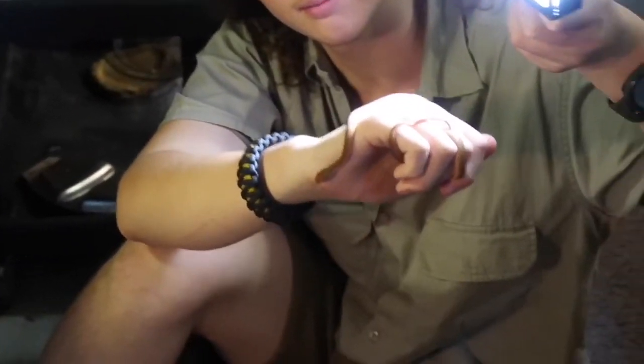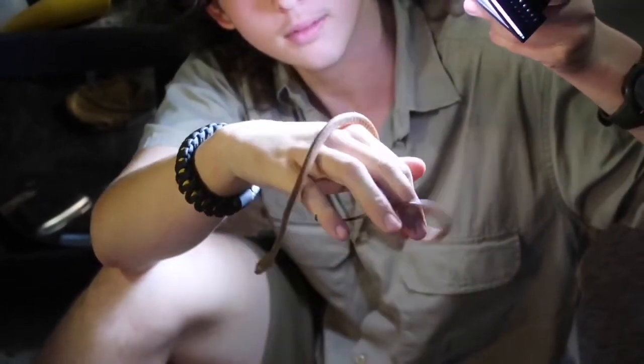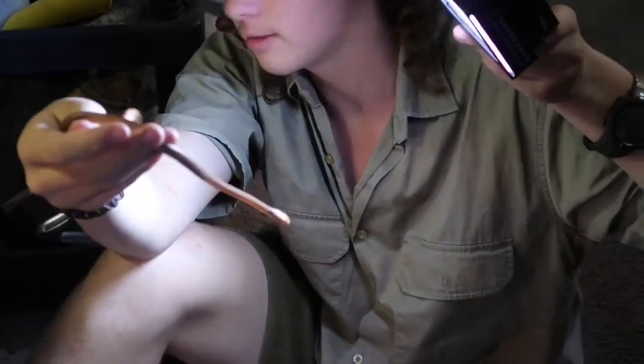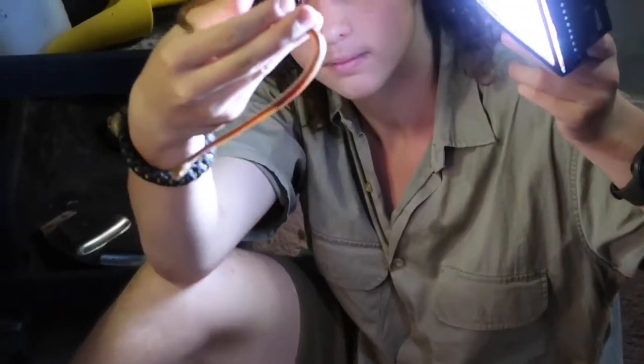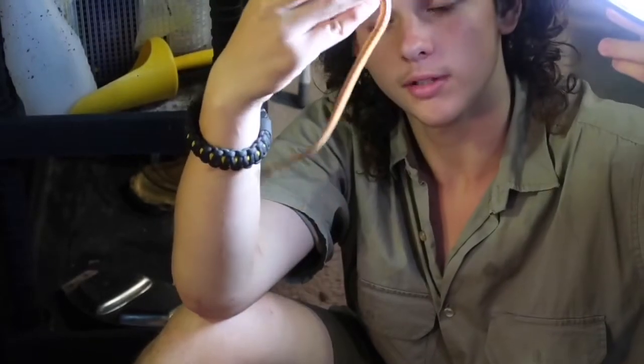Little baby brown tree. It will get to the 2-ish metre mark. A nice little snake, he's pretty cool. He's in this little tub at the moment. We'll be going into that bigger tank pretty soon when he gets a bit bigger. Feeding on rodents. These guys can sometimes be fussy feeders, so I'm pretty lucky to have him on rodents. So yeah, it's pretty good.